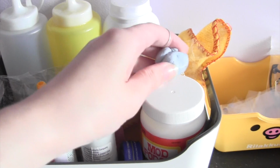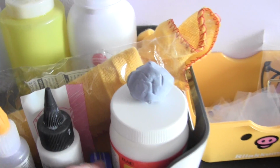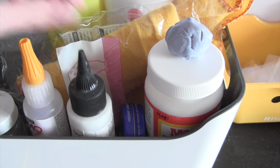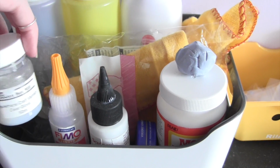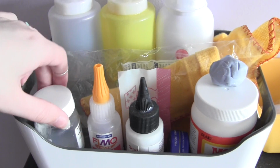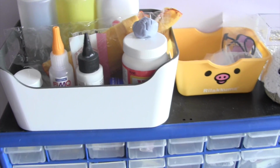So there is some blue tack and a big pot of Mod Podge, Vaseline, TLS, liquid gel from Fimo, the glaze that I use, which is the Craftmill Polyurethane Gloss Glaze, my resin, which I put into these little containers thanks to Crafter's Delight, which is a brilliant idea, some baby powder, and some dusters, which is what I clean my surfaces with, or one of the things that I clean my surfaces with.